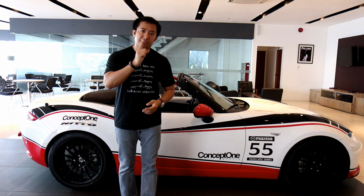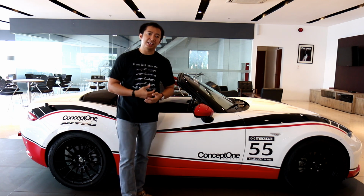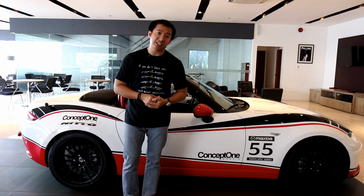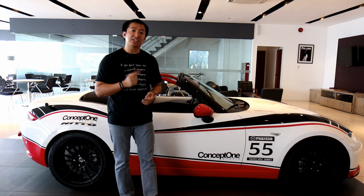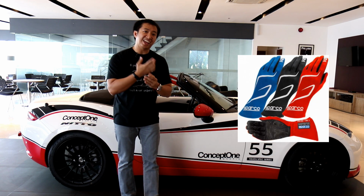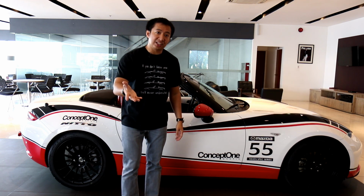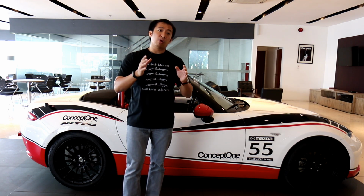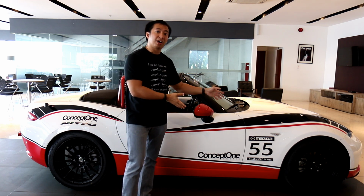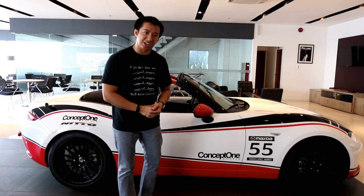But then aside from that, there's still more. Since this car will participate in that one make MX5 race series that's going to be launched in May 2020, you also will receive your own racing suit, your racing gloves, and your racing shoes, because Race Gas Dynamics and Mazda Philippines wants you to look the part, because your car looks the part of a race car. So you should look the part of a race car driver as well.